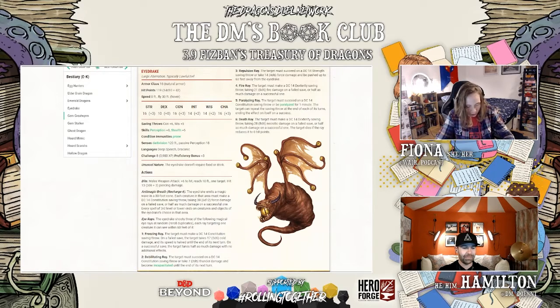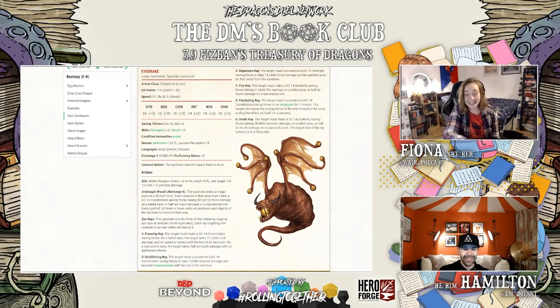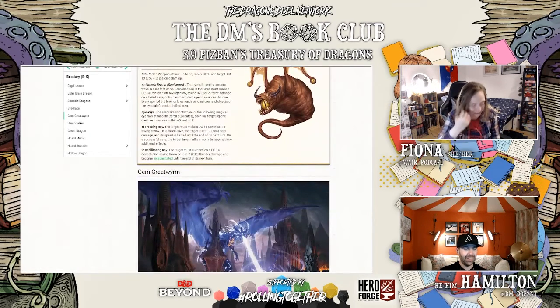Good fun. Yeah, you've got all the eye rays as well. So if anything, again, it does say how big it is. It's a large aberration. In my head, that thing is not like bird size flying around. This thing's big, guys. That's pretty huge. It's a pretty cool thing. I really like it. I like that one.